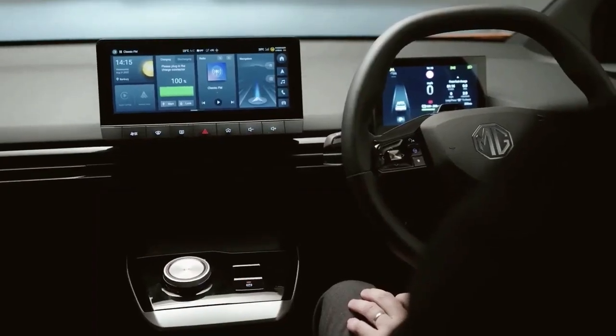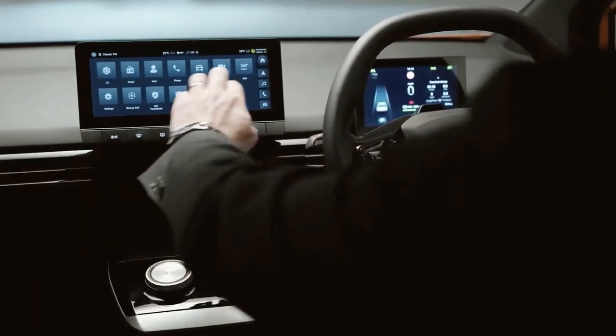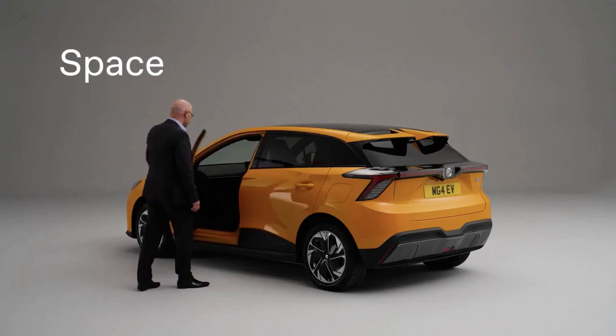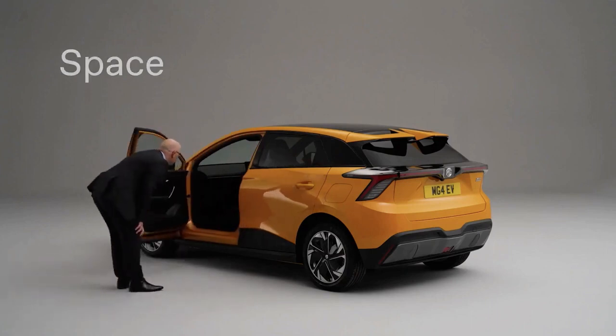Compared to the smaller battery, the 64 kWh charges faster at up to 135 kilowatts, enabling a charge time of only 35 minutes, from 10% to 80% using a 150 kilowatt DC charger.